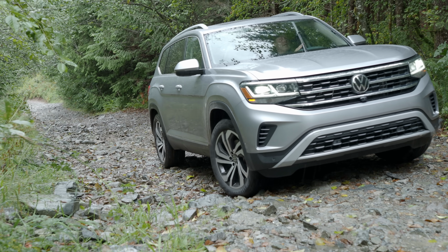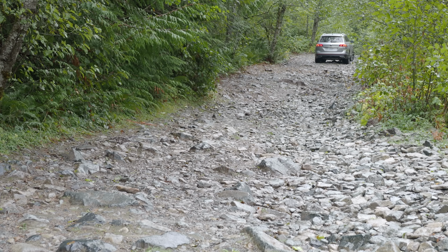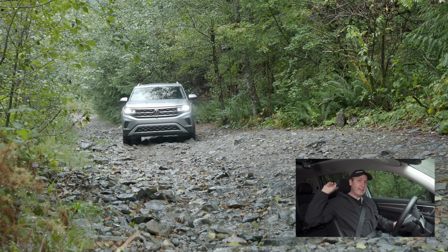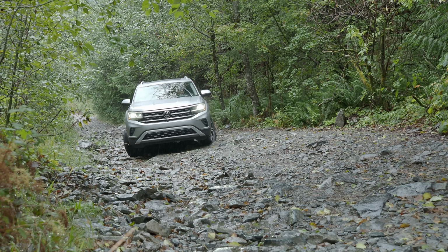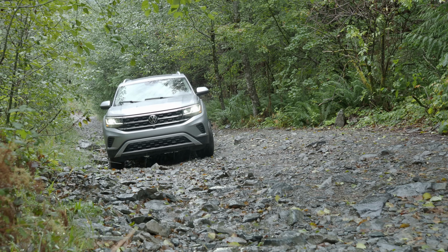Okay, now we have to decide: to the right of the rock, which is more difficult, or to the left. Definitely going to go to the right, because I think this is up to it. If I hit this line at enough of an angle, I should be able to lift that back left wheel up pretty high. Okay, there we go. Power, power, power, power, power, and it got through it.